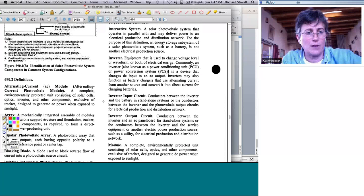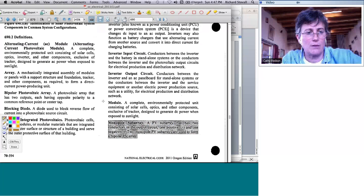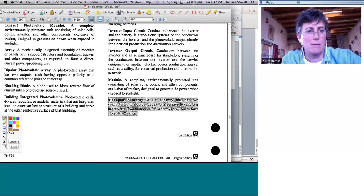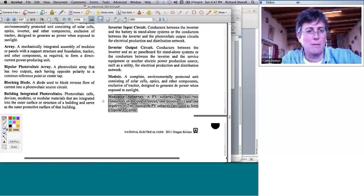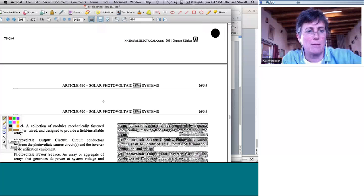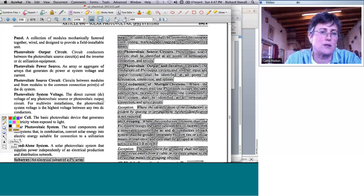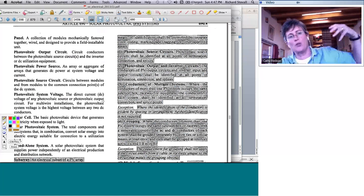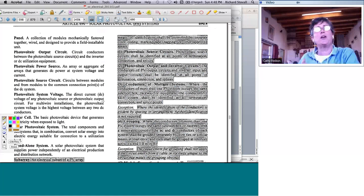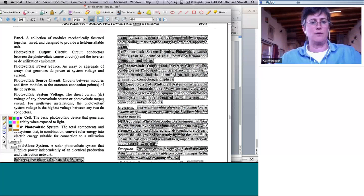Blocking diode and bypass diodes, there's a difference there. Difference between a module and a panel, technical, but the difference between a PV input source circuit and output circuit. The array itself is the source of power. Sun's landing on the array, so the cable's coming from the array into the combiner box. They are bringing that power from its source. Source circuits, if you had to think of it, you'd have called it that.